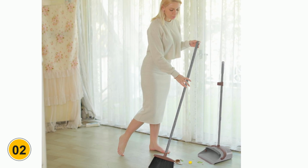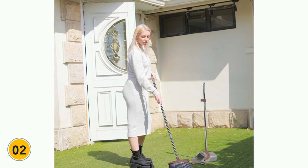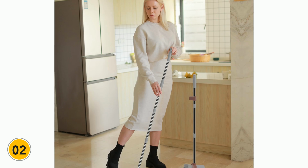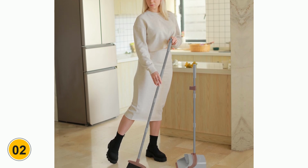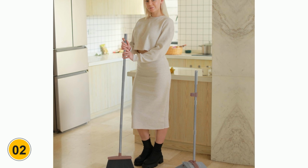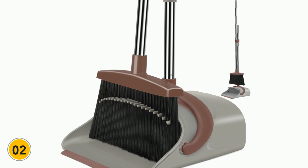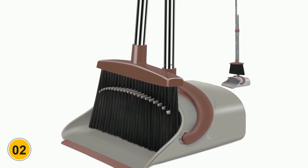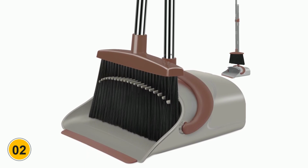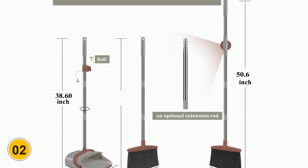The Ivandar broom features an adjustable handle, allowing you to find the perfect height for your comfort, making sweeping so much easier. The heavy-duty bristles are designed to effectively grab dust and pet hair, especially with its large-capacity dustpan. The built-in comb teeth on the dustpan are a game changer, allowing you to scrape off hair quickly without getting your hands dirty. Here's why this matters for you specifically.